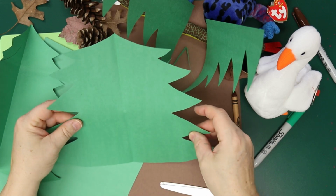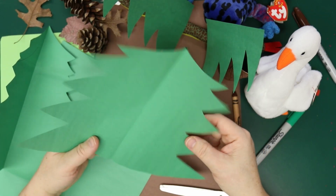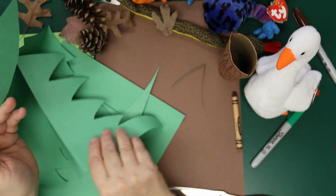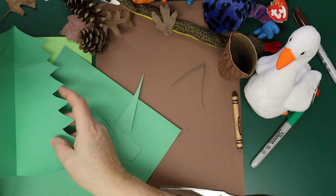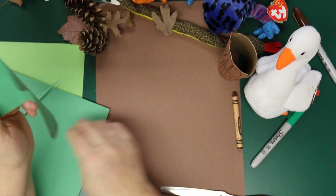Oh, wow, that's kind of big towards the bottom. I think I like it, though, because you know what? We're going to stick it down into the toilet paper roll as the trunk. All right, let's see. Get that stuff out of the way.